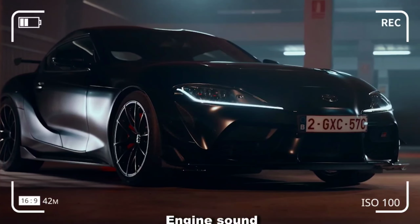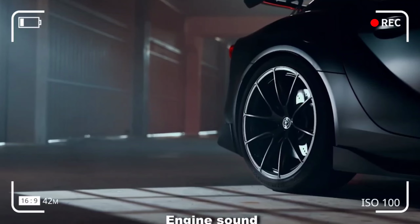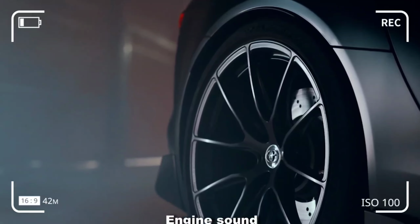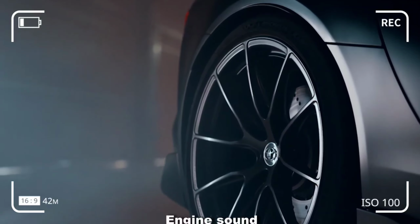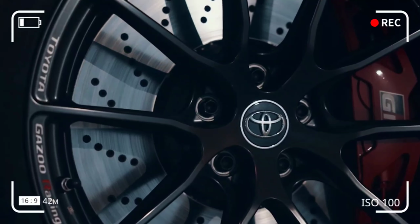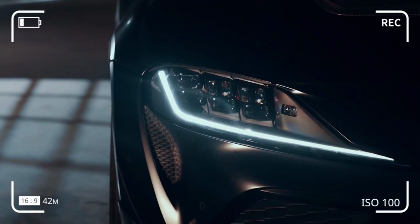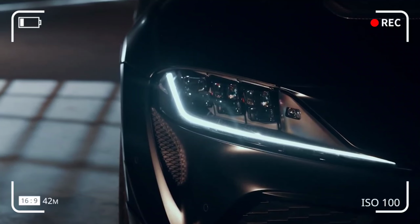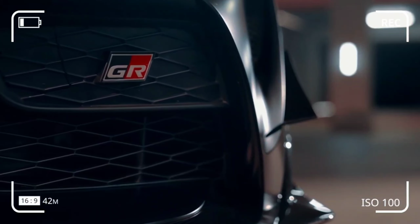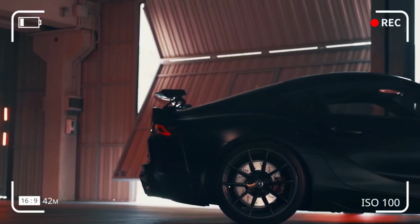But where the Supra truly shines, where it comes into its own, is on a winding road. Select Sport mode and the car transforms. The throttle response sharpens, the steering gains more weight, the exhaust note becomes more aggressive, and the transmission holds gears longer, delivering blistering upshifts and perfectly rev-matched downshifts. Enter a corner and the Supra carves through it with surgical precision. The grip is phenomenal, allowing you to carry incredible speed with confidence. The chassis communicates everything, every ripple in the road, every ounce of available traction. You feel connected, a part of the machine, dancing through the bends.